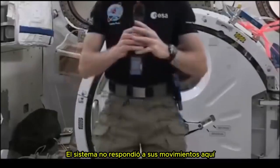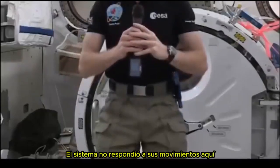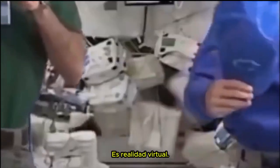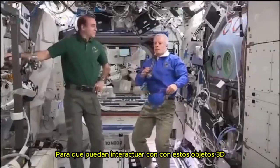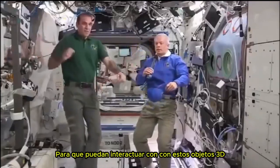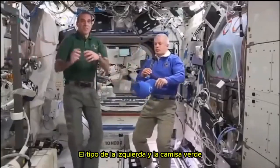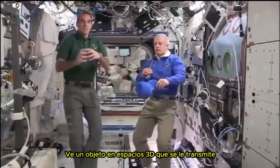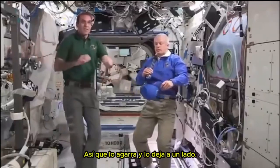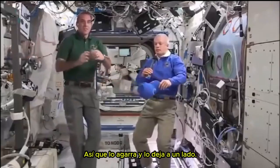I just think the system didn't respond to his movements here. It's virtual reality. They're wearing augmented contact lenses so that they can interact with these 3D objects. Now, in this scene, the guy on the left in the green shirt thinks he sees an object in 3D space that's being broadcast to him. So he grabs it and puts it off to the side.